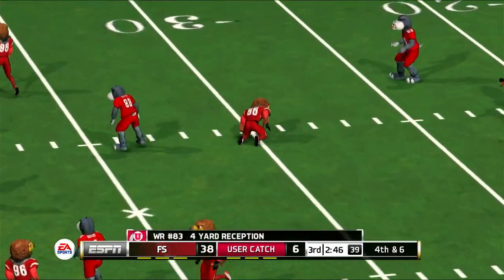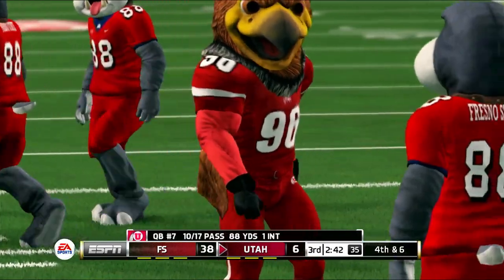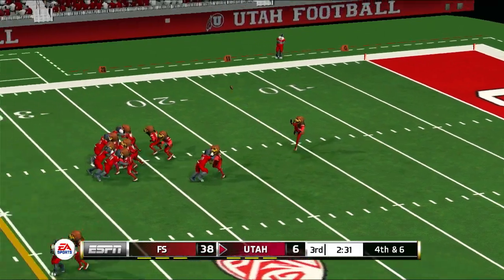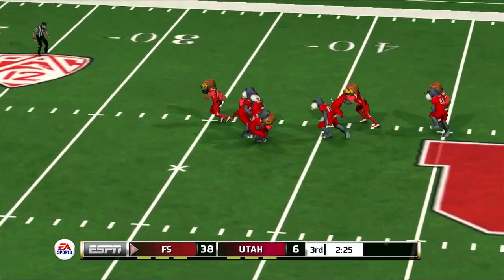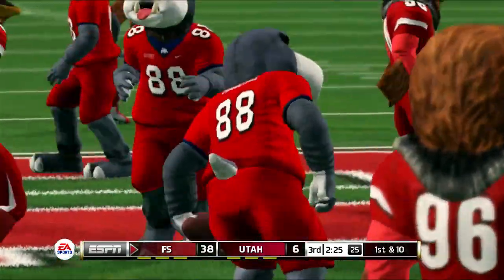So the defense does their job well on that series. That's good for a game of 4 yards. Fourth down. And this one is a beauty. He makes it to the 38-yard line. Made a few guys miss on his way to a quality return.